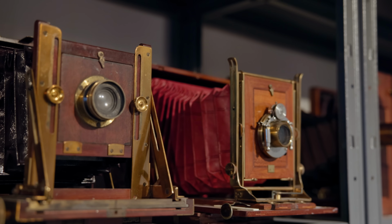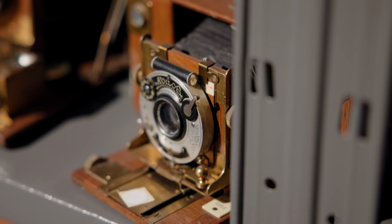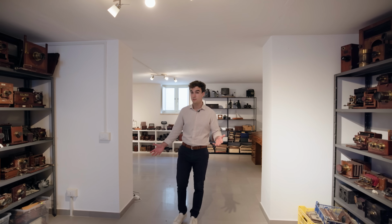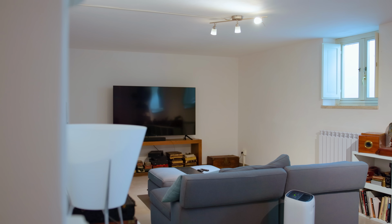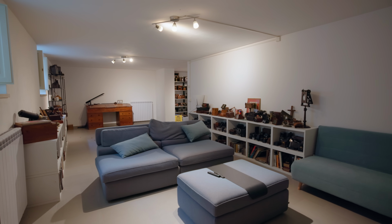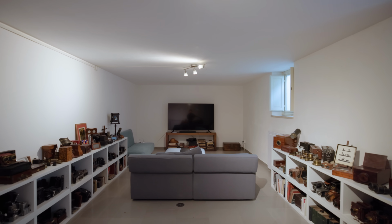In this other space, we find this beautiful display of all of these antique cameras. The owner is passionate about them, and that's where he displays them. Next, we find another large room with a huge TV in the end, which makes this space ideal, especially for the summer days. Being slightly underground, it is very cool and excellent for the warmer days.